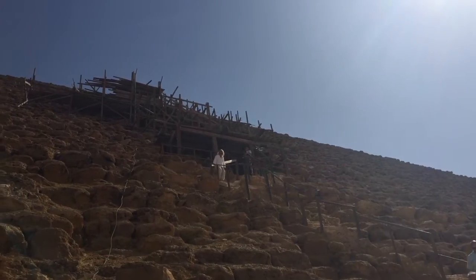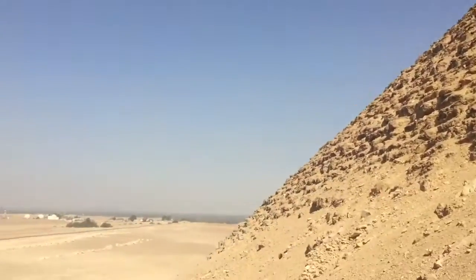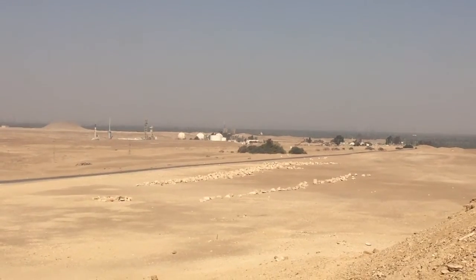In case anybody was curious as to where the Red Pyramid is, it just so happens to be a couple of miles away from Uncle Owen's moisture farm on Tatooine. Right down there.